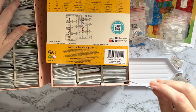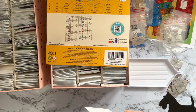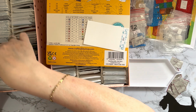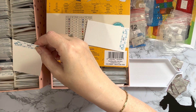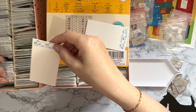Right, 995. So this will be at this side. 995, no, it is 995. Oh, 996, 995. Got 966. Well, that's in the wrong place. That's 966. So let me put that back where it should go. That's there.